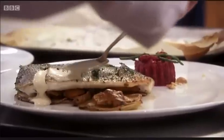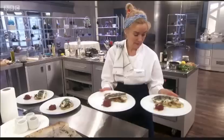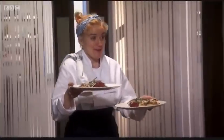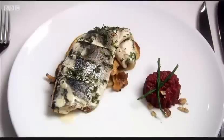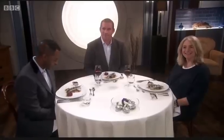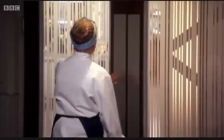Nice looking dish. Looks great. I hope it tastes good. Right, they need to go. Hello, you lovely people. I've made for you sea bass with herbs on wild mushrooms and potatoes with beetroot caviar and samphire. I hope you enjoy your meal. Thank you very much, Sophie. It's an honour to bring it to you.